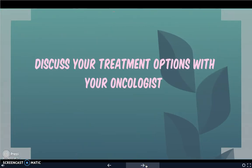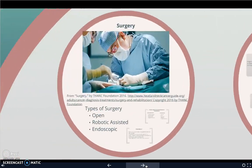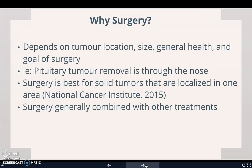You will then discuss your treatment options with your oncologist, and they may include just one of these modalities or a combination of them. The treatment depends on the type of tumor, its location, and the patient's prognosis. Surgery is one of the options. It includes open surgery with big incisions, robotic-assisted surgery, or endoscopic surgery. The type of surgical method taken will depend on the tumor location, size, health, and the goal of the surgery.